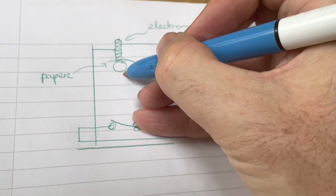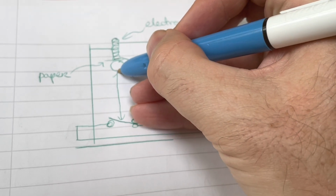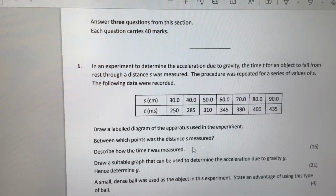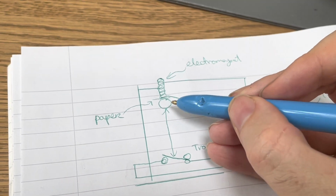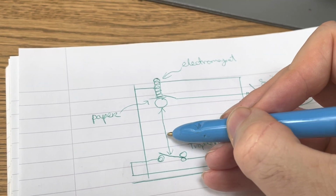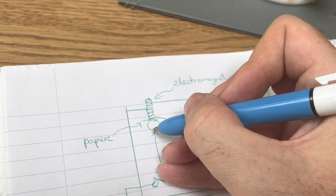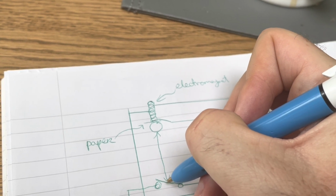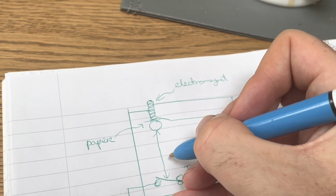And that will help you to answer questions later, like, from where do you measure it? I think they ask between which 2 points the distance s was measured. Well, because the ball is nice and big there, it'll be obvious that it has to be between the bottom of the ball and the top of the trapdoor, because it's the bottom of the ball that falls down, and the bottom of the ball hits this first. So that's when everything starts, and that's when everything stops. So that has to be the distance, s.